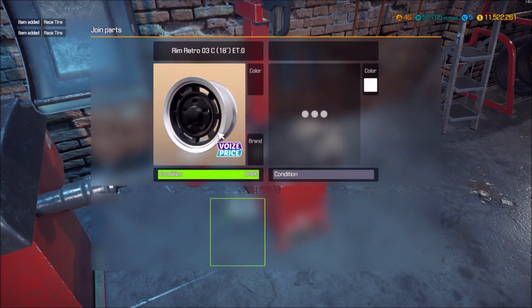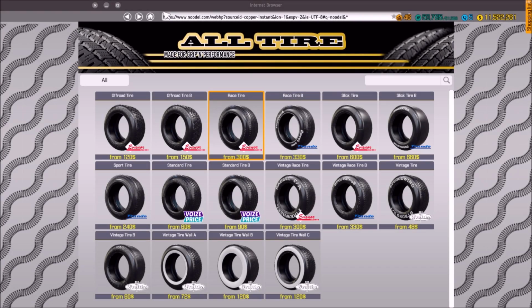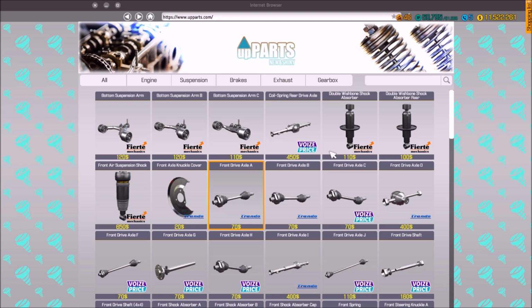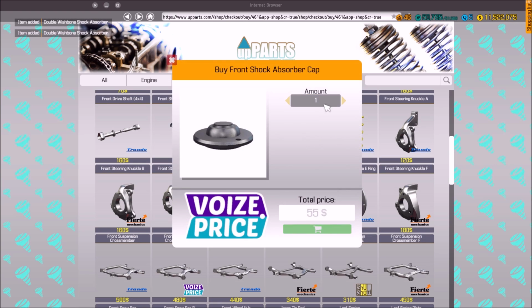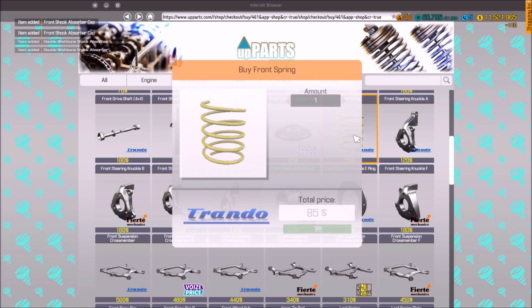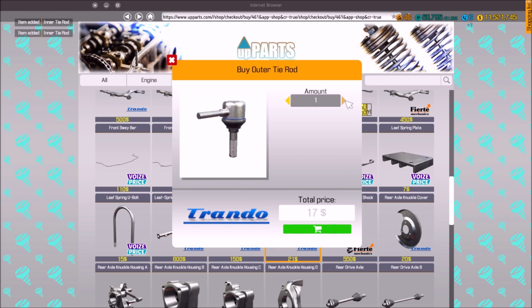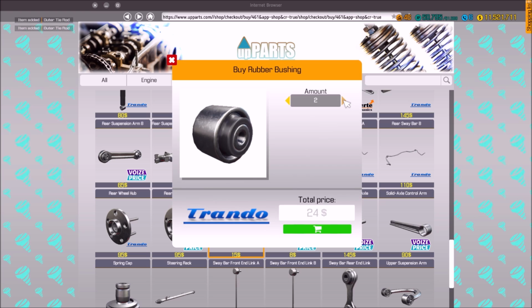Alright, mount them up, boys. And while I was in there, I should have just jumped over here and started taking on some of the suspension jobs and the suspension pieces I'm going to need. I need two of you. Hopefully all the pieces got taken care of pretty good. Hope they all got repaired anyway. We'll find out here in a second.